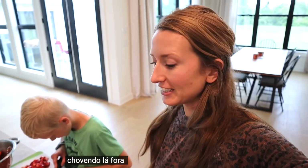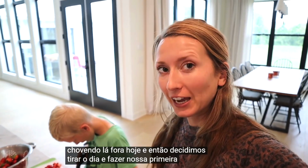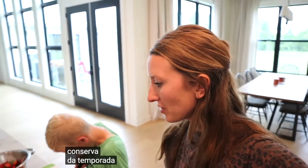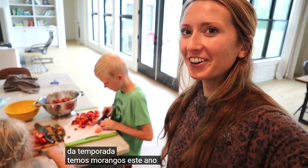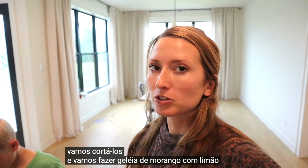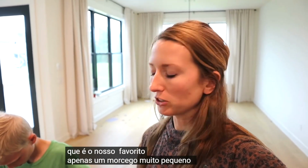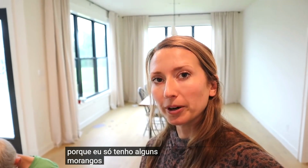It's raining outside today, and so we decided to take the day and do our first canning of the season. We have strawberries this year, and so we're cutting those up, and we're gonna make lemon strawberry jam, which is our very favorite. Just a very small batch right now because I only have a couple strawberries.